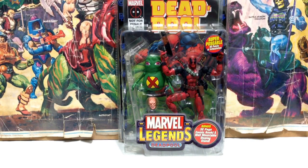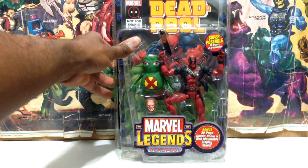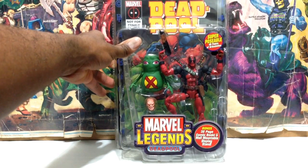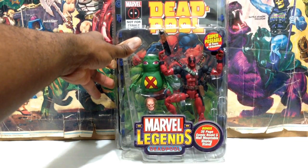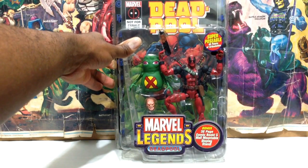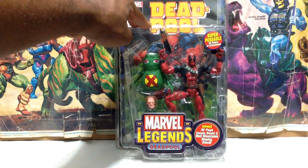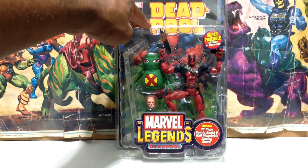I remember I bought this back in 2004. I got it at retail price, I think it was like $10 or something like that. And I bought two. I was lucky enough to find two. I opened one up and I sold that loose one about 5 years ago for $89. A loose one goes for about $100 now, and this sealed one, I believe, goes for around $120.